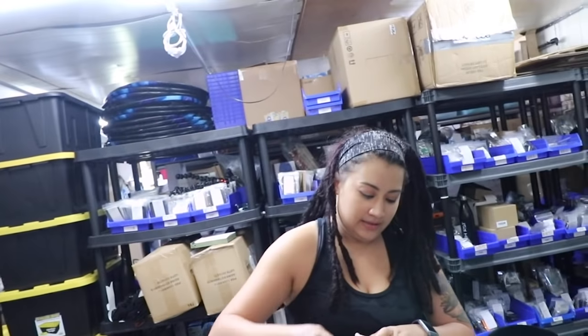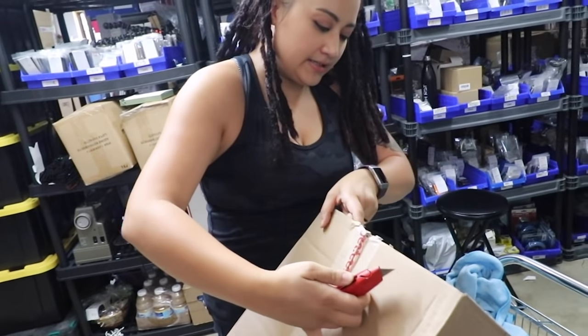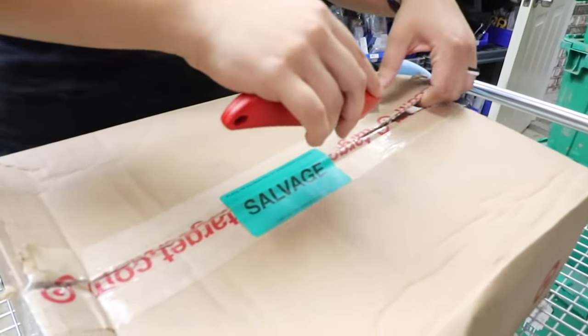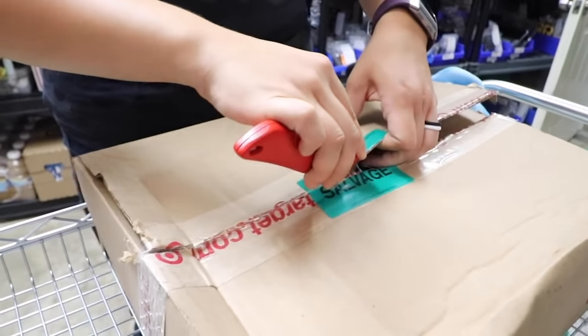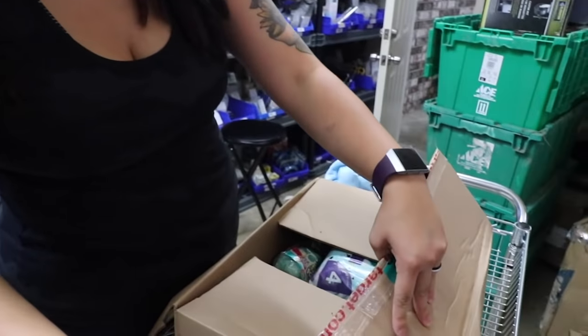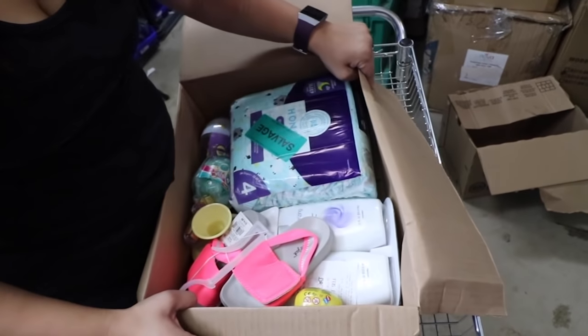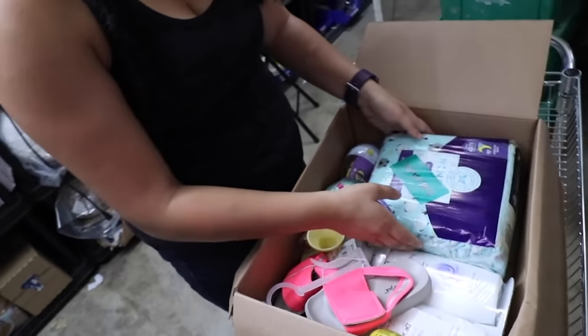Salvage. I know, this is not safe, y'all. But I also have to be really careful not to cut whatever's underneath, because you just don't know. Alrighty. It's not a $600 box. It is definitely not a $600 box.